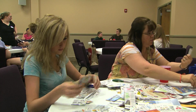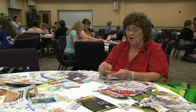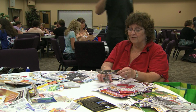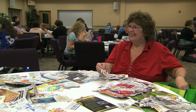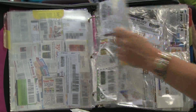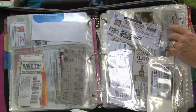Those who faithfully use the system couldn't be happier. It's a great way to save, and I wish I'd have done this a long time ago when we were first married. We would have probably been retired by now. Bridget Johnson keeps all of her coupons neatly organized in a 3-ring binder. She began extreme couponing 4 years ago out of necessity.